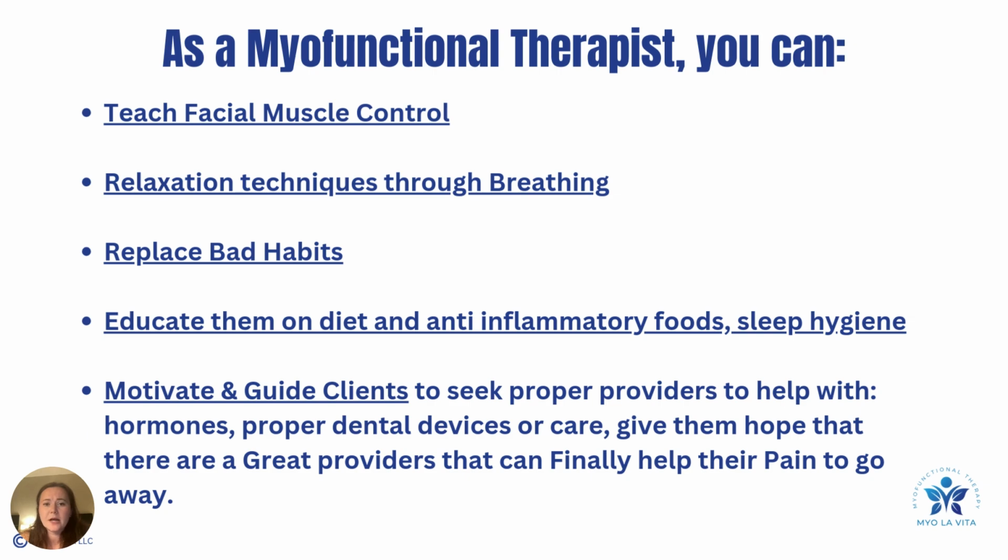Many times those chronic jaw pain cases just get dismissed and they go from doctor to doctor. They spend thousands of dollars. Believe me, I was there. I went to so many different doctors: medical doctors, holistic doctors, naturopaths, ENTs, jaw doctors. It's just overwhelming, time consuming, and expensive.